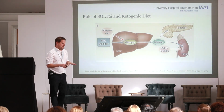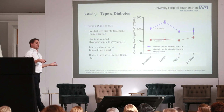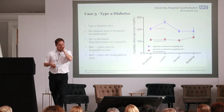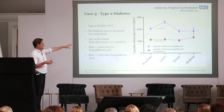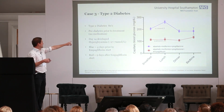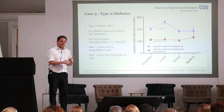Why is that important? So I'm going to show case 3, which is an American study. I've helpfully put the glucose levels right in the middle of the screen, with the conversions for you. So: type 2 diabetes, 80-year-old, pre-diabetes prior to treatment, on no medication. Day 14, hyperglycemia, above 27.7. The blue is the 4 days prior to the start of empagliflozin, and the patient was on metformin and pioglitazone.